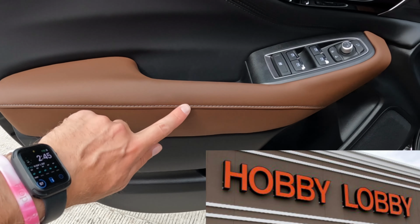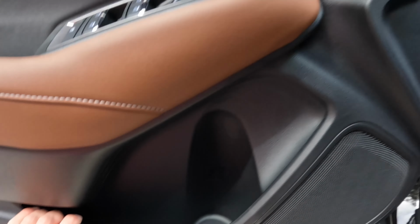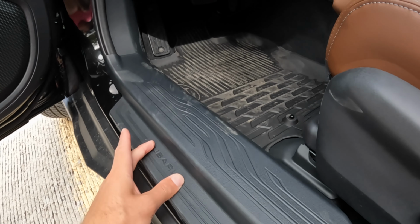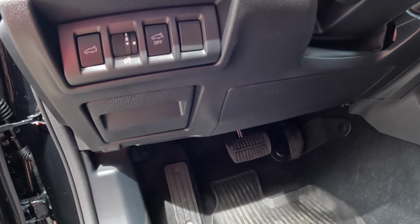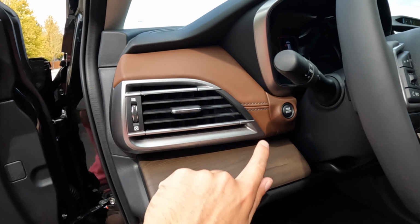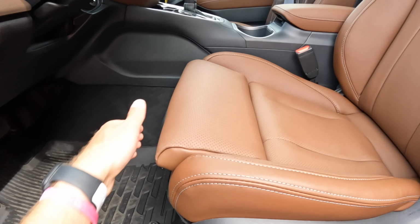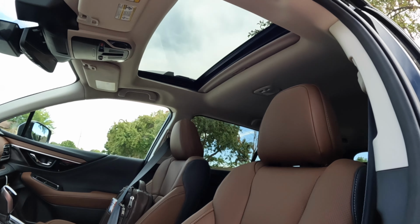You have 1 line of Hobby Lobby stitching, Harman Kardon speakers, bottle holder, some snacks, memory seats. And then on the door sill, medium-sized Subaru, rubberized mats and pedals, hood release, fuse box, options, wood grain trim, more Napa brown, lighting stock, and 10-way power adjusted heated ventilated seats with some thigh bolstering. And then at the very top, you have your power moonroof.